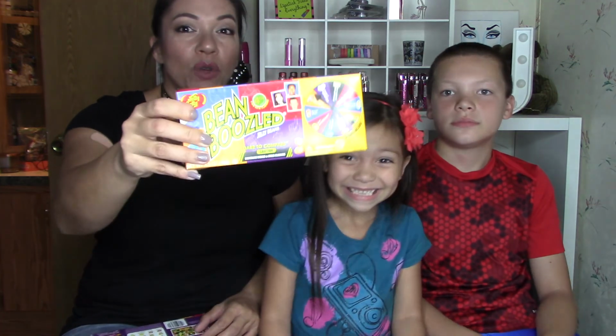So if you don't know what Bean Boozled is, you have identical jelly beans. For instance, there will be two blue. One is a good flavor, one is a terrible flavor, and the challenge is we have to eat it. We can't spit it out. I'm going to spit mine out. No, we got to eat it. That's the challenge. You have to eat it, okay? That's part of the challenge, Boo.